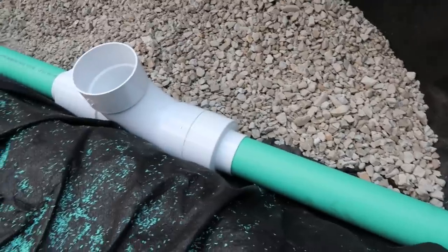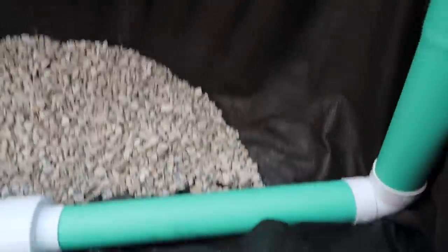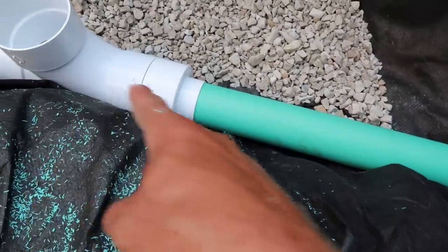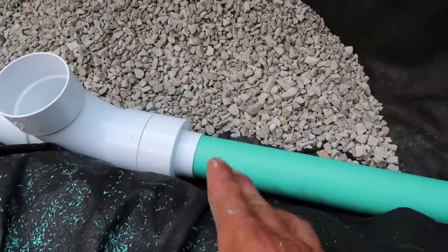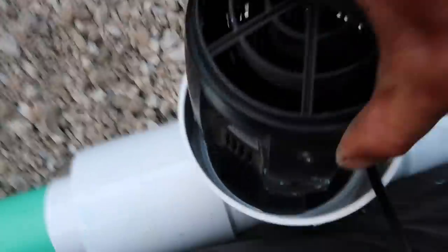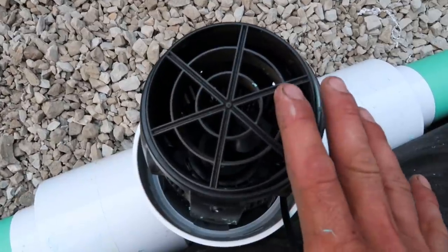So here is the plumbing configuration that we are going with. We're using NDS pipe, so it's SDR35, 4-inch drain pipe, and then we've got 6-inch fittings over here. So we go from 4-inch to 6-inch and then back down to 4-inch. That's our main trunk line. Our power heads are going to sit down in these 6-inch tees. They'll recess all the way down.